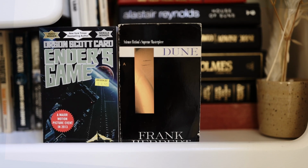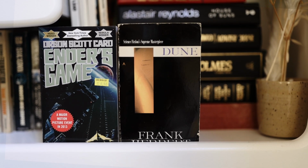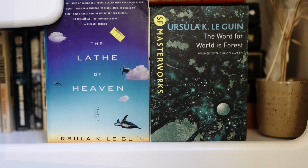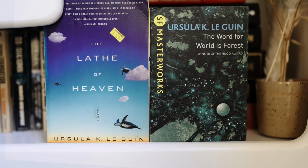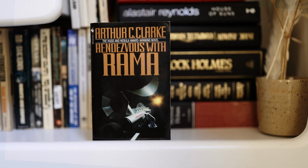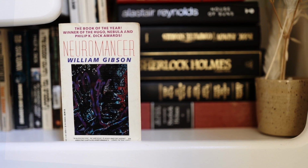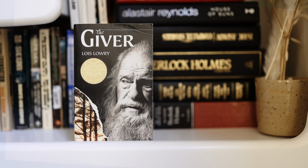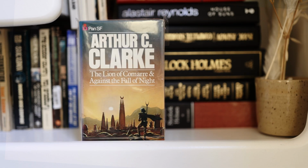And we got 2 very classics here, Ender's Game and Dune. Next to Childhood's End and 2001: A Space Odyssey by Arthur C. Clarke. 2 books by Ursula Le Guin, The Lathe of Heaven and The Word for World is Forest. Rendezvous with Rama by Arthur C. Clarke. Neuromancer by William Gibson. Prelude to Foundation by Asimov. The Giver by Lois Lowry. Another one by Clarke, The City and the Stars and Against the Fall of Night.